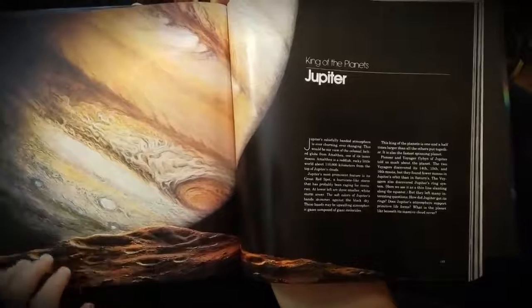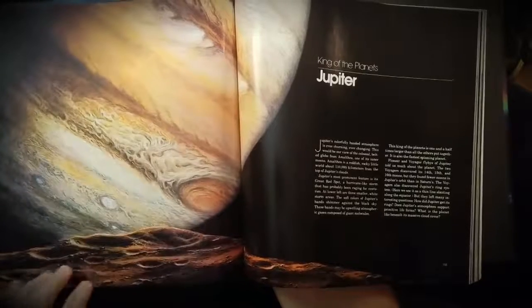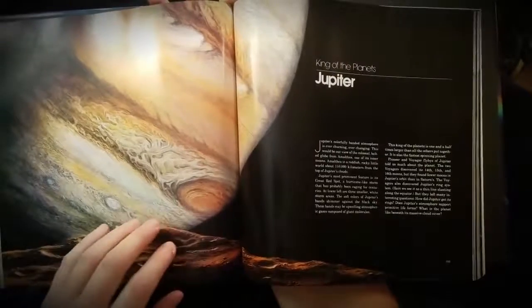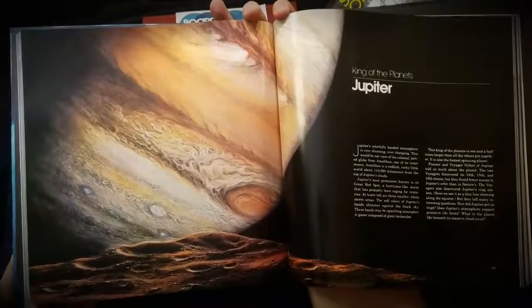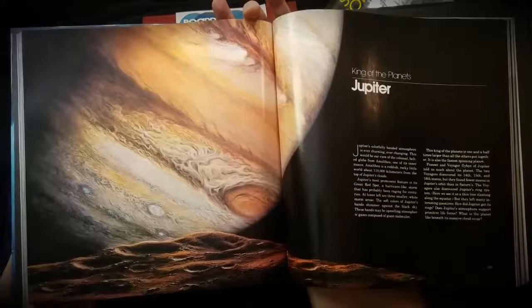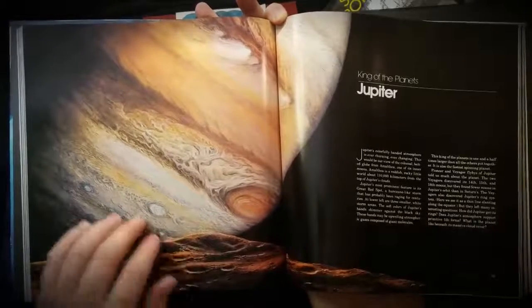Here we have a magnificent portrait of the perspective from a moon of Jupiter. Here we have Amalthea. Jupiter's colorfully banded atmosphere is ever churning, ever changing. This would be our view of the colossal belted globe from Amalthea, one of its inner moons. Amalthea is a reddish, rocky little world, about 110,000 kilometers from the top of Jupiter's clouds.